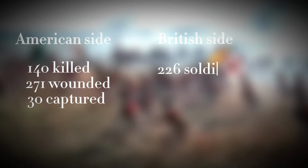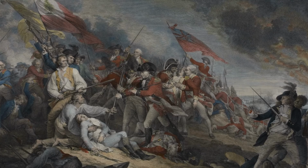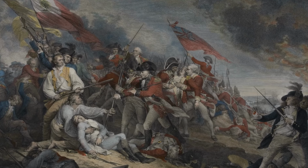It is estimated that about 140 colonists were killed in the battle, 271 wounded, and 30 captured. The British lost as many as 226 soldiers, while 828 were wounded. The Battle of Bunker Hill is therefore remembered as one of the bloodiest battles in the entire American Revolutionary War.